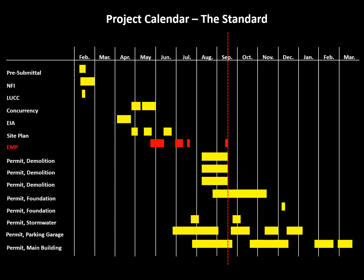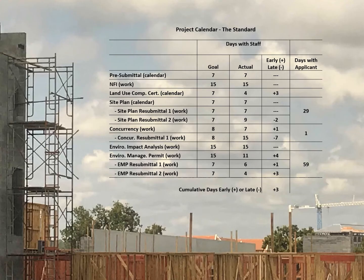It's important to keep in mind that the Standard is a very complex project that occupies an entire city block. Most projects require less review time. All projects reviewed by Growth Management staff are on a review deadline. We take that commitment seriously. This slide shows how we did for the Standard.